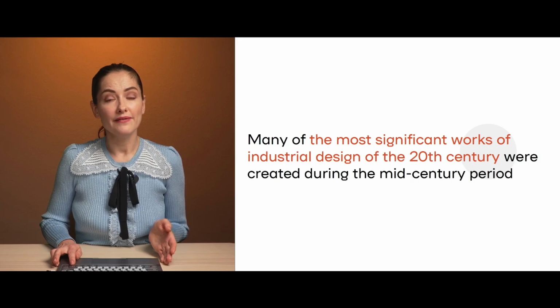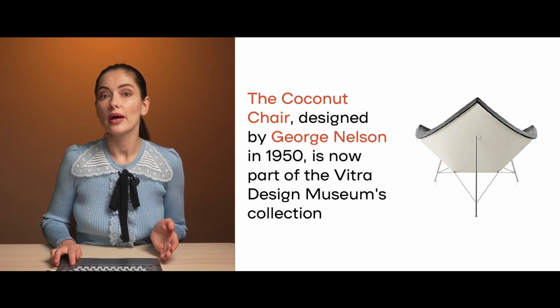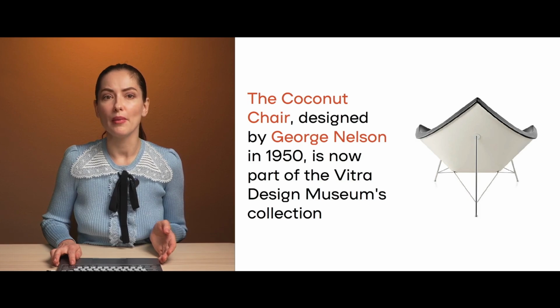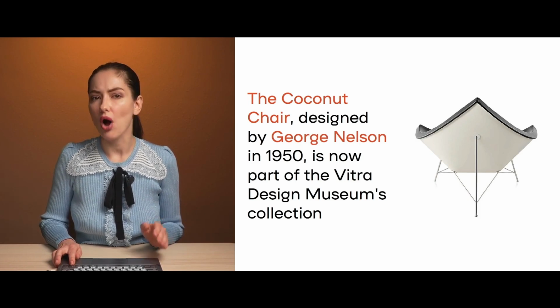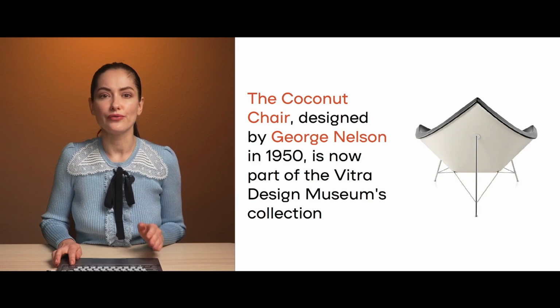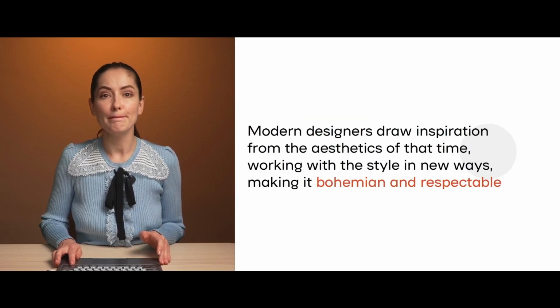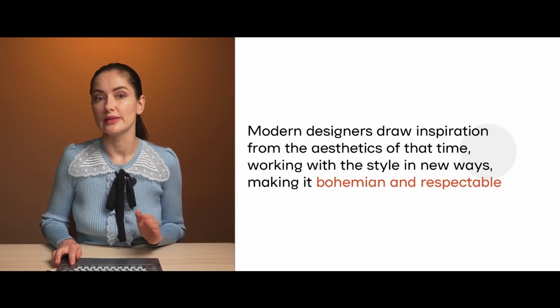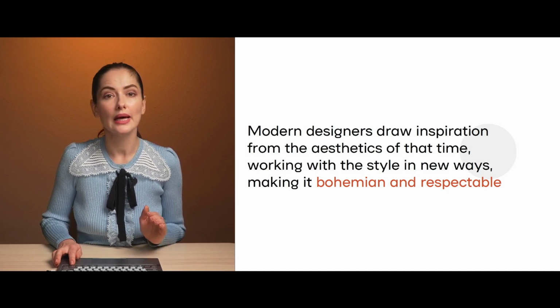So many famous industrial design objects were created in this era, like the coconut chair by George Nelson. This chair became iconic for its bold, modern shape. It looked different from anything before, like a sliced coconut, and it showed that furniture could be both fun and functional. Today, many modern designers still use this style, adding a new touch that makes it feel both bohemian and elegant.